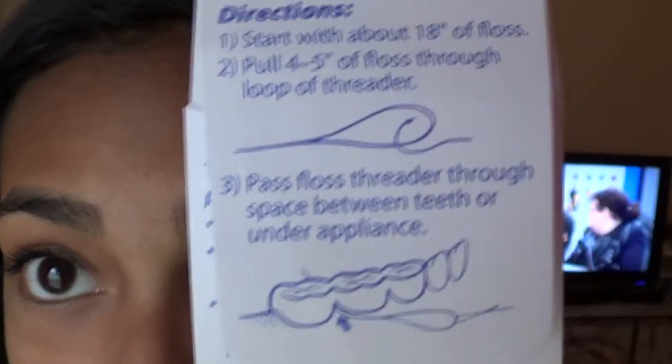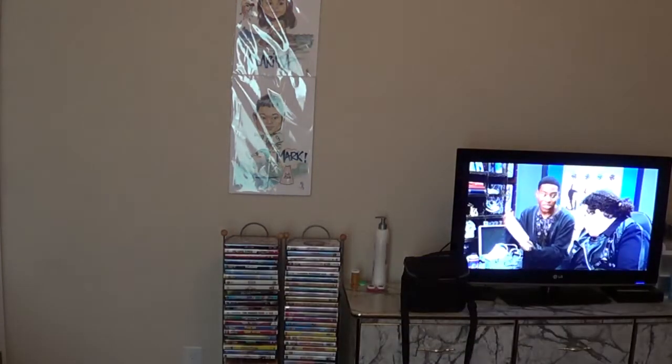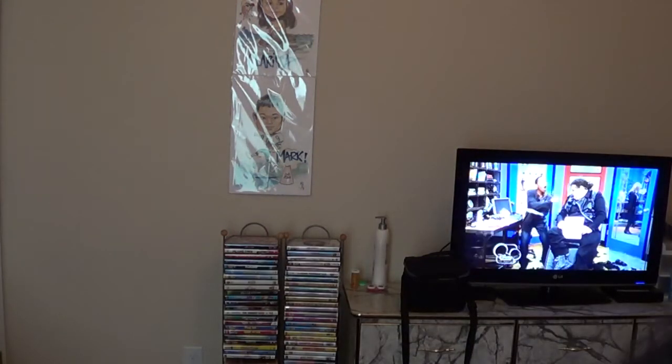And this is just what you do. That's what you do. And this is the other thread and floss and everything. So let's get on with the travel pack.